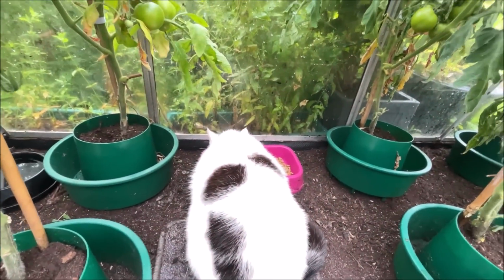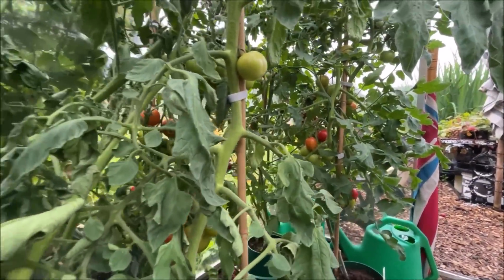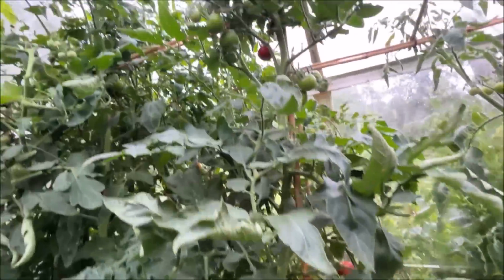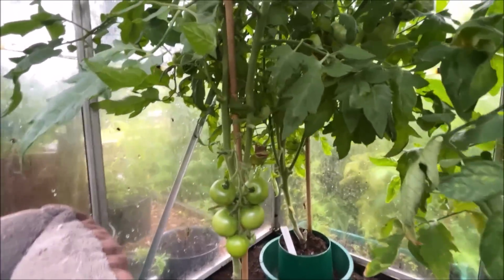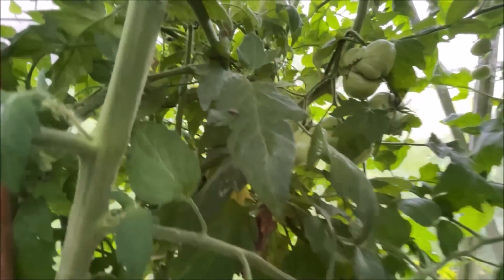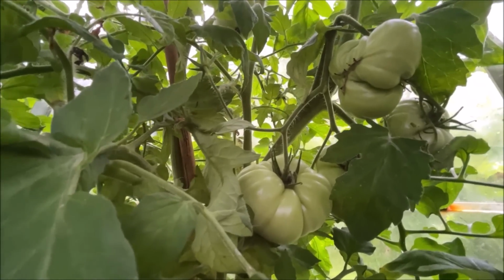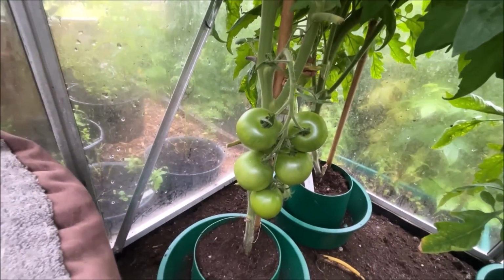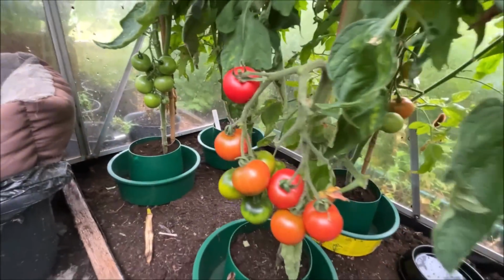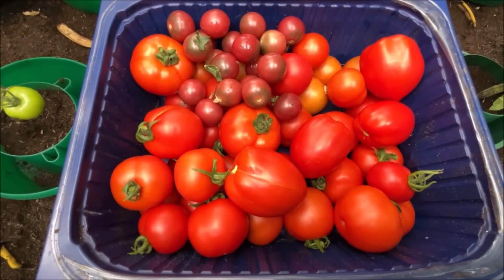Buttercup's got her face in the stuff. Black Russians are over there, but if you look up here, we've got tomatoes everywhere. Got some really monstrous ones in the back there, if you can see them. Get that leaf out of the way. They're called beefsteak. One's here. Alicante. Anyway, that's what we're taking today.